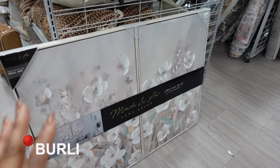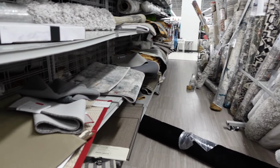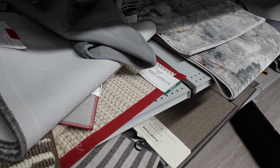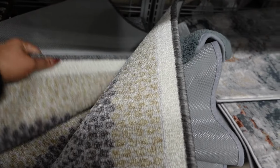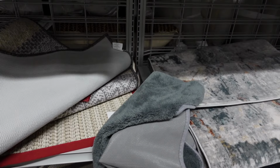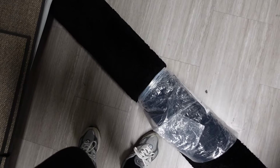All right, this Burlington is a hot mess, but sometimes you can find treasures. Oh Lord, this is worse than Home Goods. Let's see. All right, this rug is on sale. Let's see. Is it too big? But it's not soft. It's rough. No wonder it's on sale. That's a bath rug. Why is that there? Y'all trying to trip me.